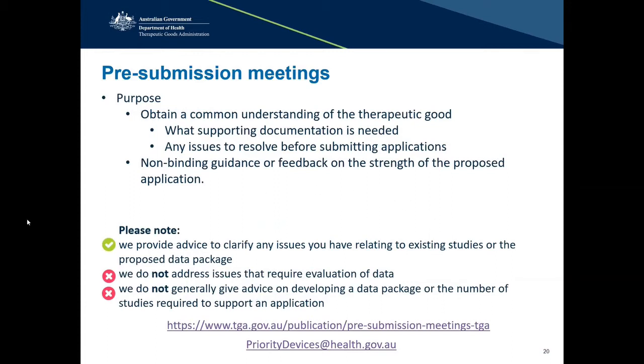So to book one of these, you would just, I presume, send an email to that email address you mentioned earlier, devices@health? Yes, that's right. And there's also a form that is to be filled in, and that is available through the link at the bottom as well.